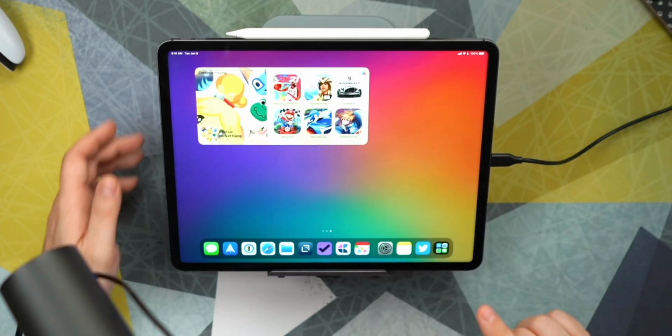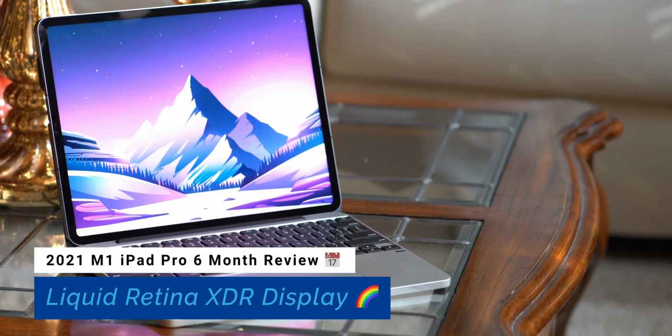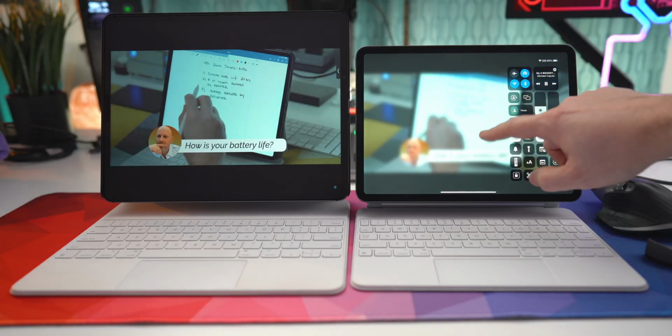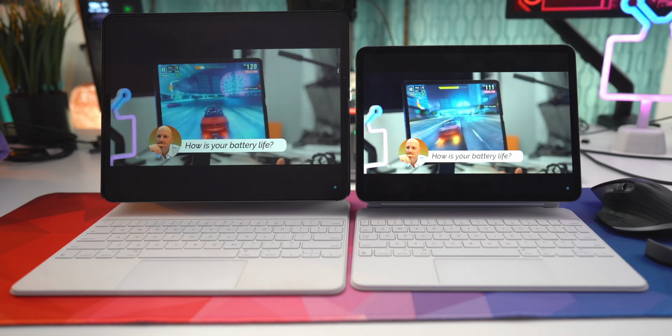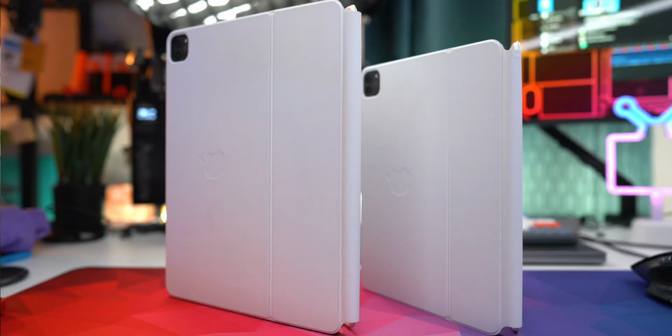Now let's talk about that display. The new Liquid Retina XDR display on the 2021 iPad Pro is a really big deal. I, for one, find it kind of strange that Apple only included the XDR display on the 12.9-inch version. Now, I'm kind of conflicted about why they did that. I think that Apple chose to exclude the XDR display on the 11-inch iPad Pro to create more pricing tension and feature tension between the 11-inch iPad Pro and the 10.9-inch iPad Air 4, to possibly make way for a new iPad Pro that is larger than the current 12.9-inch iPad Pro.